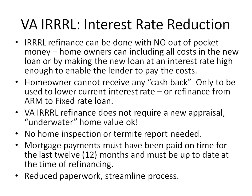This program is good, again, because it is an easy way for veterans that have a higher interest rate to easily reduce that, assuming interest rates are lower. They can reduce it with minimal hassle. Again, the homeowner cannot receive cash back. It's only to be used to lower the current interest rate or to refinance from, let's say, an adjustable rate to a fixed rate loan if they wanted to do that. The program does not require a new appraisal. If your home value is upside down or underwater, you owe more on your loan than the home is worth, that's okay with this program. It does not require new appraisal or inspections or anything like that.